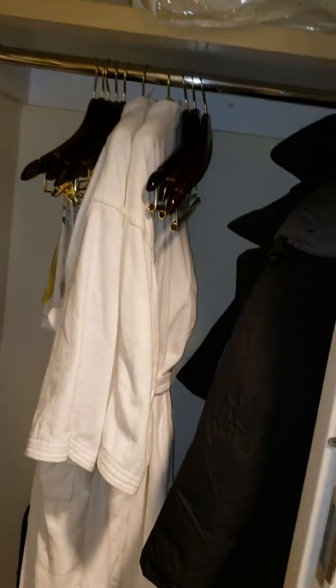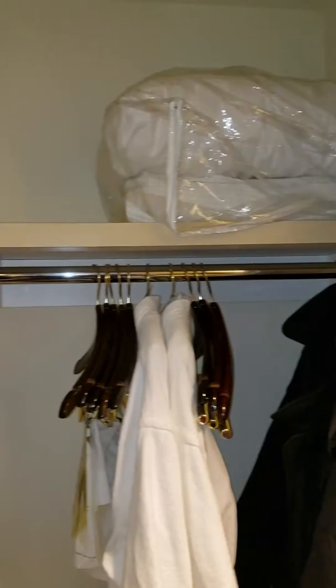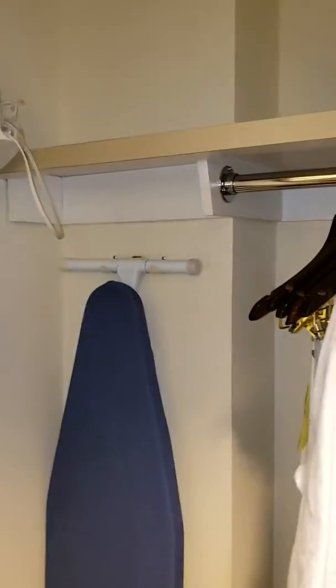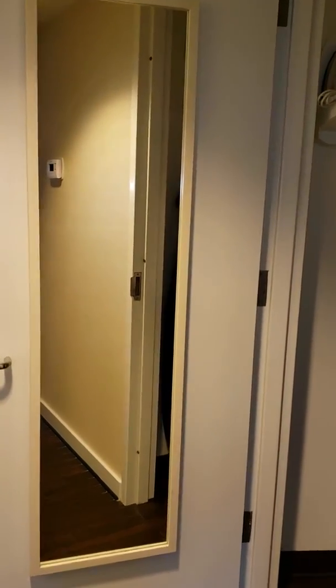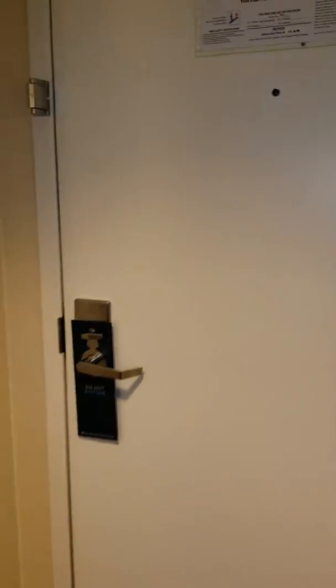there is the coat closet. They already have robes for you, a blanket, and an extra pillow, an iron and ironing board. They also have a full-length mirror inside of this closet. This is the door in which we enter.